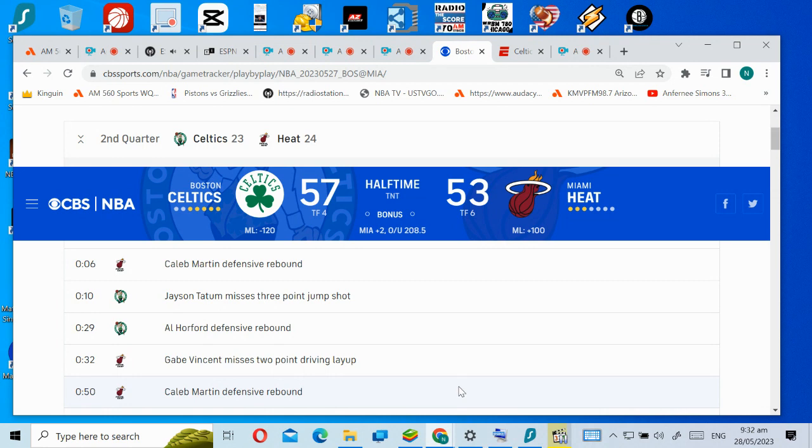Tatum at the Heat logo, about 40 feet away from the basket. Has a screen to his right. Now Strus has Tatum on the switch. Left 3-point line. Tatum, step back 3. No good. Rebound Miami with 8 seconds to go.